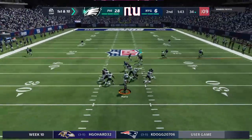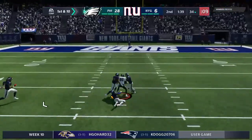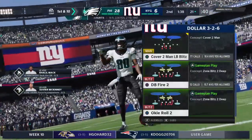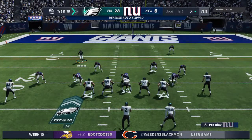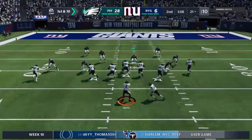Play action. Here's Hurts. He's going to look deep for Watkins. It's caught inside the 25. And he finally goes down, but not before reaching the 21. A pickup of 44. So the big play gets him all the way down to the outskirts of the red zone here for 1st and 10.